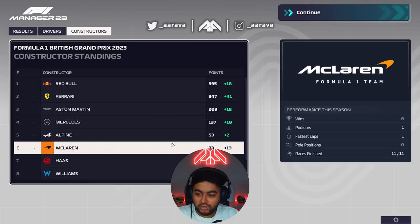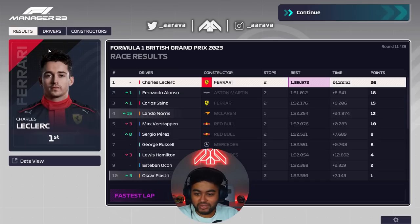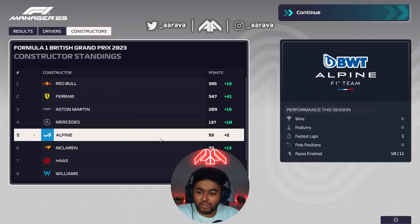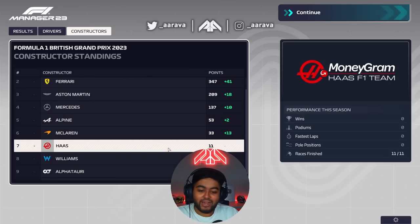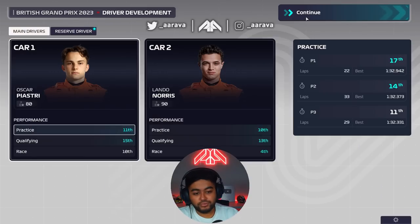So in the constructors, we are 33. We're still like 20 points off Alpine, as they're still scoring quite well, obviously with Ocon scoring today. Gasly didn't, but they scored previously at Austria. So still some work to do to be gaining on Alpine. But we're not looking back at Williams and Haas anymore. We're looking ahead to try and bridge that gap to Alpine, which is really quite good. Overall, really not bad. Double points. Piastri could have had P8, but apart from that, really solid, guys.